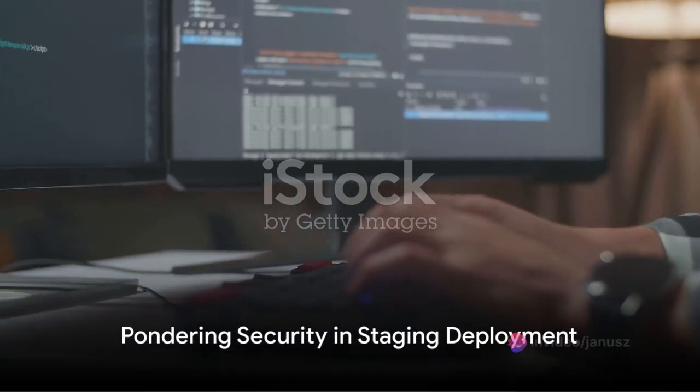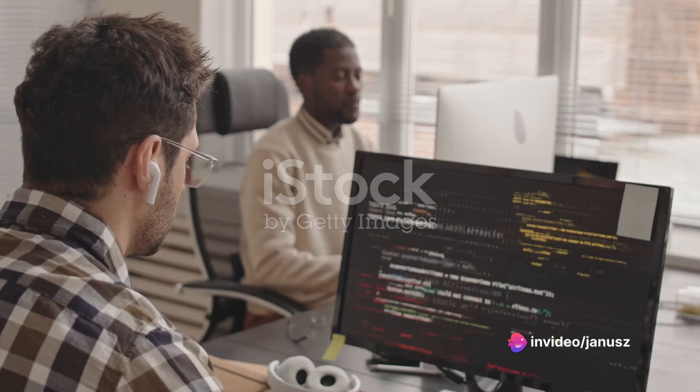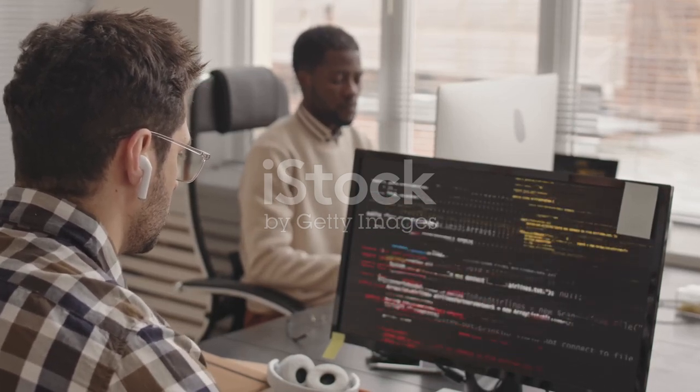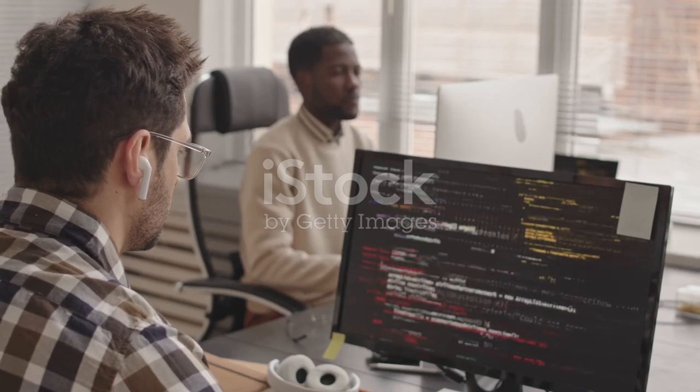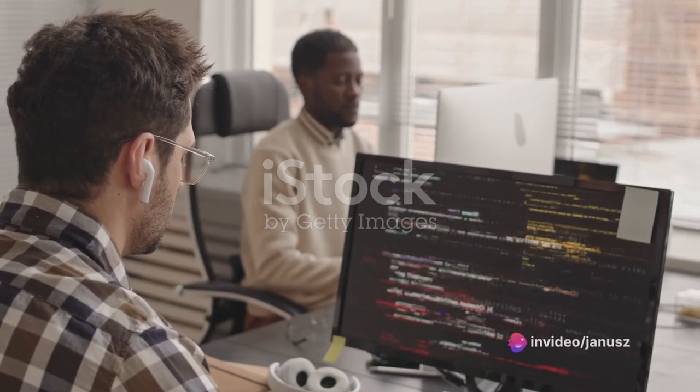Have you ever wondered why secure staging deployments are so crucial in the tech world? In the realm of software development and management, secure staging deployments are akin to the heart of the operation. They act as a vital safety net, catching potential issues before they affect the live environment.